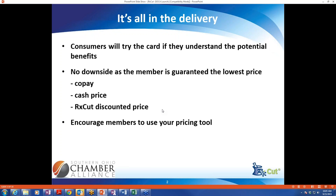You really want to encourage all your members to use the pricing tool on your RxCut site, because that is really where we drive lowest price. There's a huge variance in discounts from one pharmacy to the next, and using that pricing tool will ensure that they know exactly what pharmacy to go to that day to get the best price for their medication.